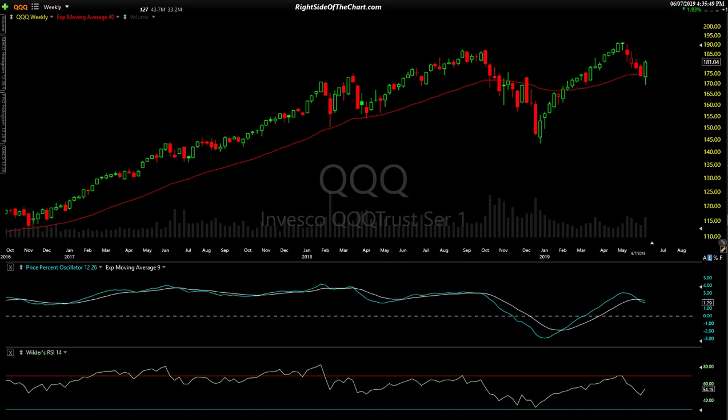Tops are a process, and usually waterfall selling doesn't come till after you've had a couple kickback rallies. And it's those kickback rallies that, pardon my French, are a kick in the nuts to the dip buyers and the bulls. They buy them, okay, everything's good, we can get back in, the correction's over. One more time, we buy it. After that, they give up, and then you get the capitulation. So that's where we're at now, I think.